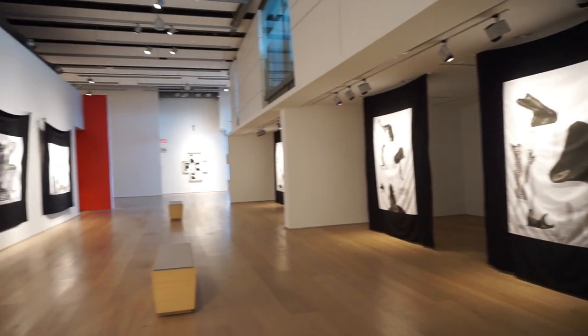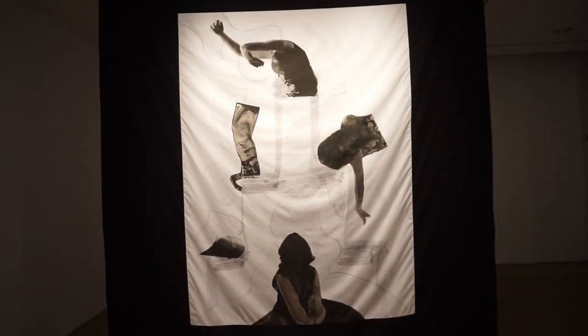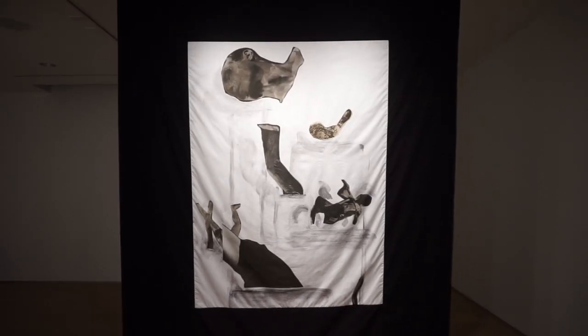The last exhibit in the space was Robin Arsenault's Falling Off the Log, and it was really different. I really love the movement in the work and the usage of space.